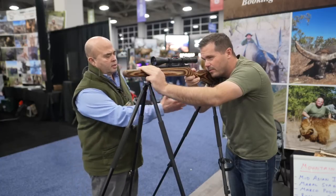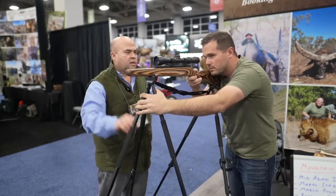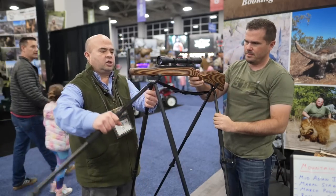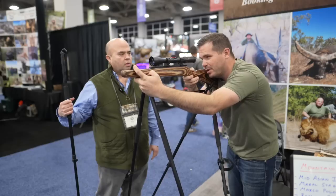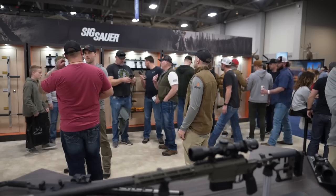The nice thing about them, it supports the front and the back, and it's like shooting off a bench. Yeah, pretty lightweight. Yeah, and this leg is optional. It comes off, so you really don't even need the fifth leg. You do notice the difference in the stability, being able to lean forward on it, don't you? Once you use one of these, you'll never use a tripod again, I assure you.